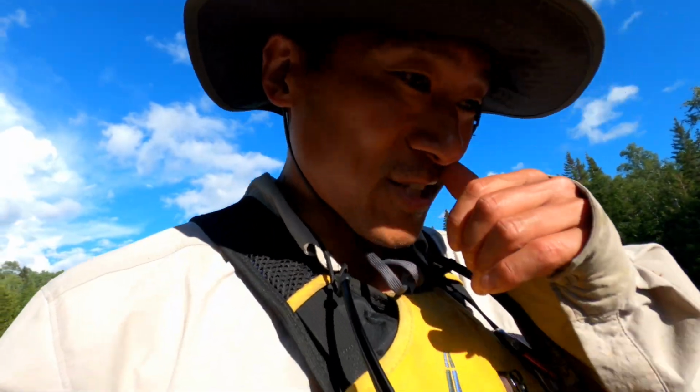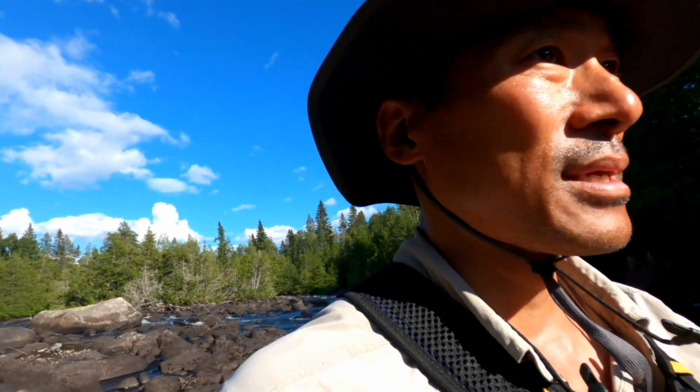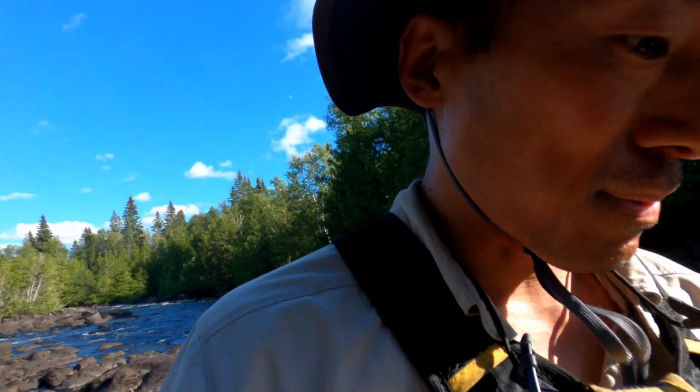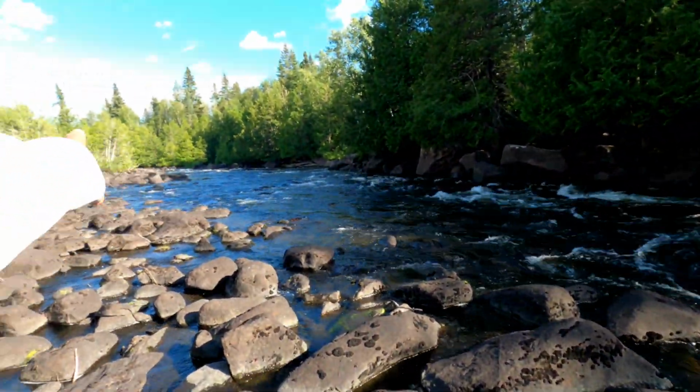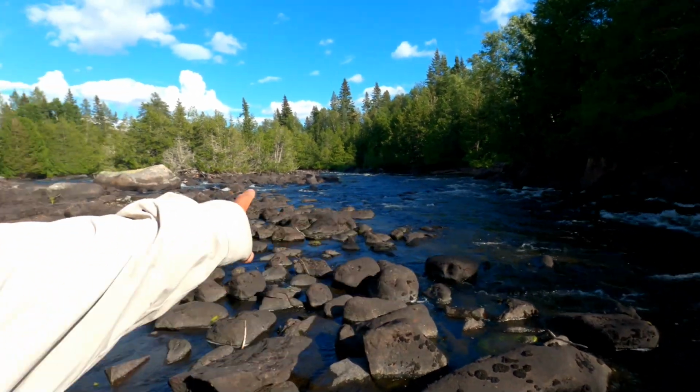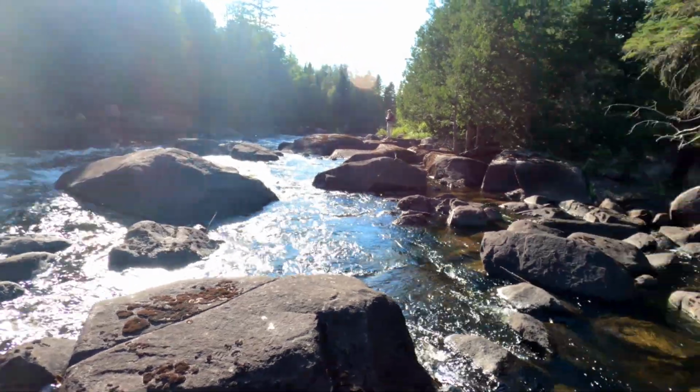So we came to the train tracks, but there's another big set of rapids here. So we took one channel and then we pulled out just to inspect because it's a long running rapid. This is all runnable, and we probably should have taken this channel, but we took this one on this side. Anyhow, we're gonna scout this one and see what it looks like.